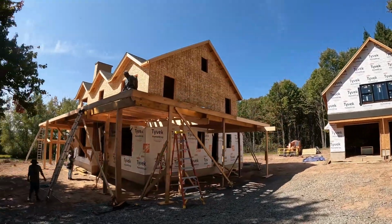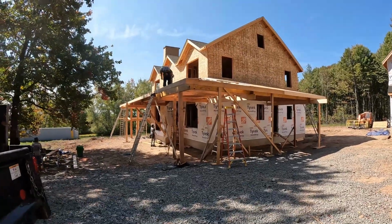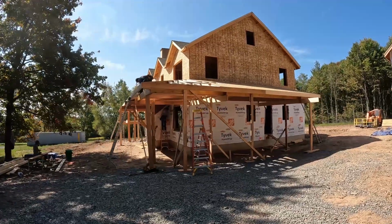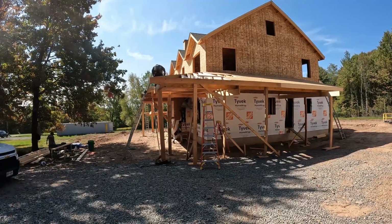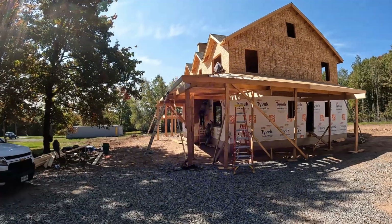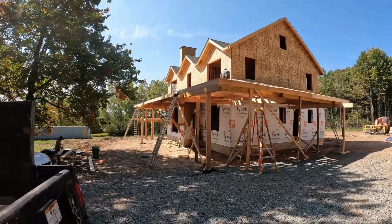I believe the guys to do the footings are coming tomorrow. They better be coming tomorrow because we have concrete scheduled for 10:30 on Wednesday morning. So they're pretty much running out of time. If they don't come today, they have to come tomorrow. But I'm gonna set this up on a quick time lapse here while we finish the rafters on this side and then move down to the far side.